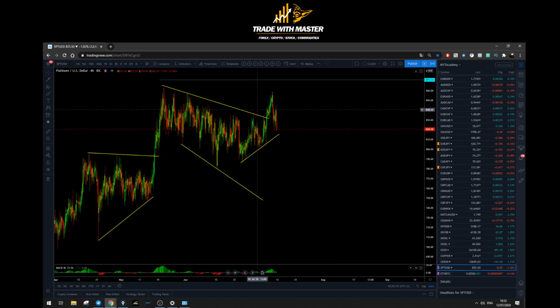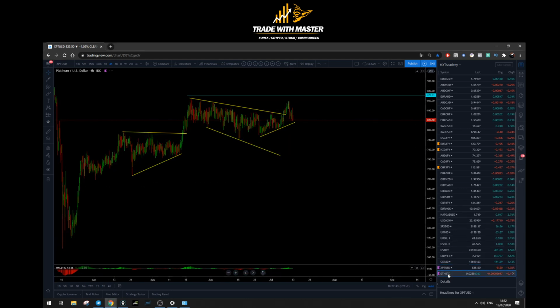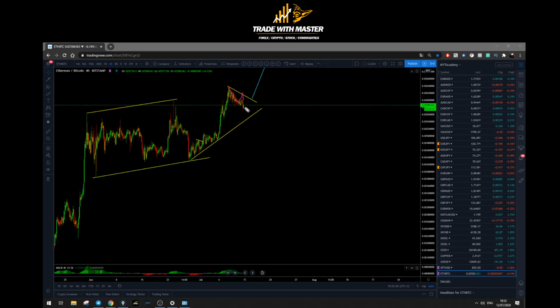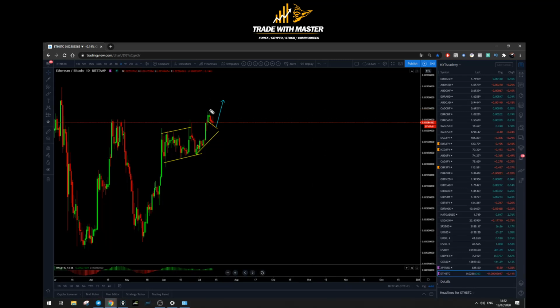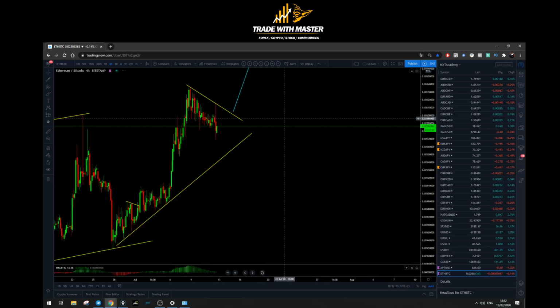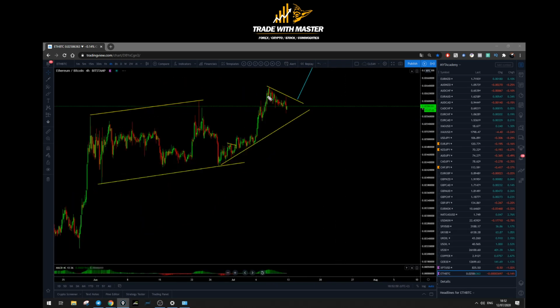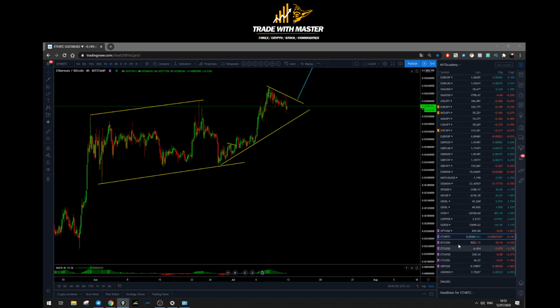Platinum, okay, behaving there, so be careful. This can still go. You can buy above there, buy above high, and you'll see how far it will go. Ethereum, Bitcoin, this can bounce off at any time soon. Okay, so watch this flag to explode to the upside. You can buy above the high. Somewhere there you can take that buy. You'll see how it plays out. But definitely you can go for the buy.